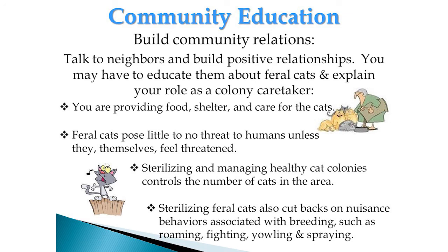It also cuts down on behaviors associated with breeding, such as spraying, yowling, roaming, and fighting. You can reassure them that feral cats pose little to no threat to humans unless the human is in some way threatening the cats. Feel free to provide them with resource material should they have further questions.